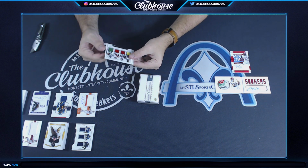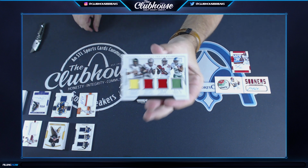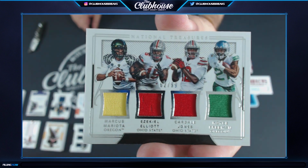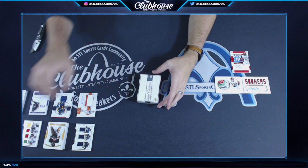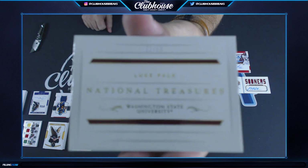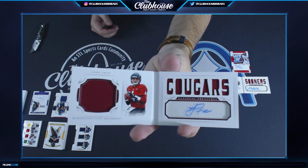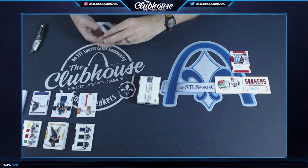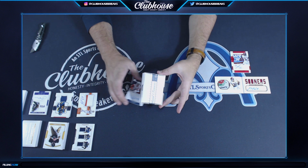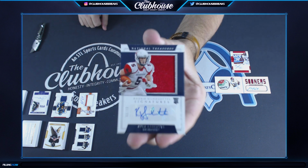Next, 62 of 99, Mariota, Elliott, Cardell Jones, and Royce Freeman. 62 out of 99. Next, 22 of 59, Luke Falk, rookie booklet. Twos were not much there, and then all of a sudden they went on a little run here. Next, Kyle Lauletta, rookie silhouette signatures.